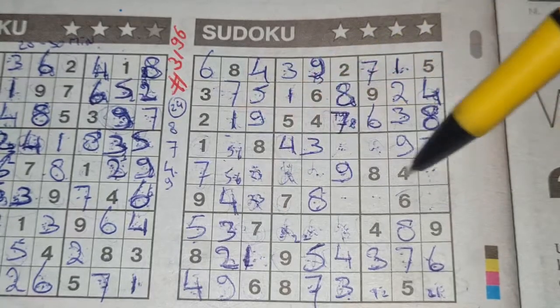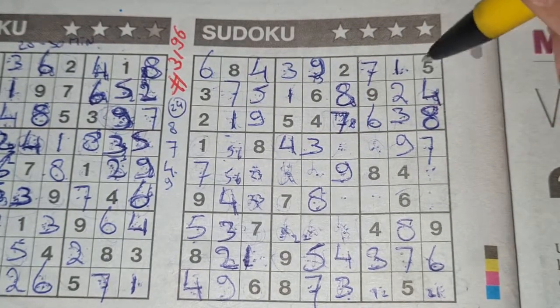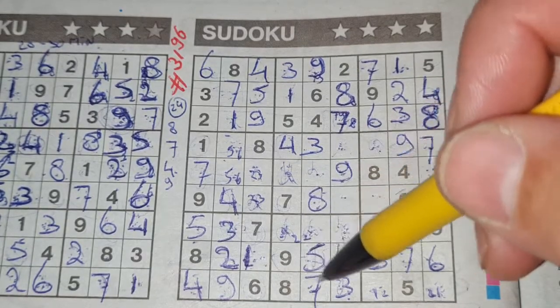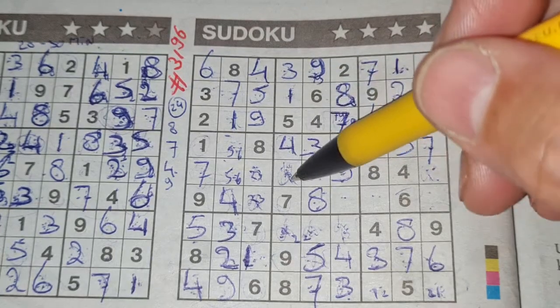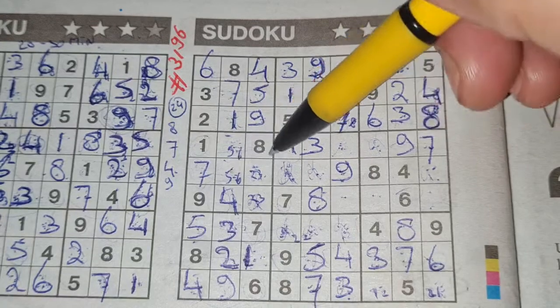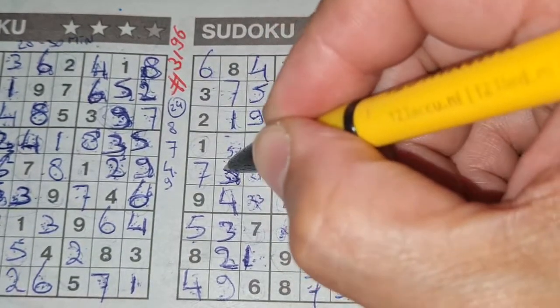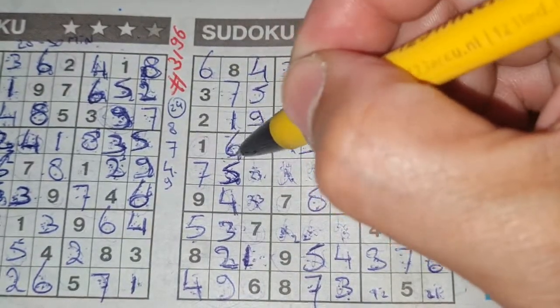1, 2, 3, 4, 5 missing numbers in the middle row. One of the missing numbers is 5. We see here 5, no 5 there. Here 5, no 5 there. There 5, no 5 here. So the 5 could be here or there. Well, we see here the 5, so no 5 there. The only place for the 5 should be here. And I've eliminated the 6, so the 6 goes there.